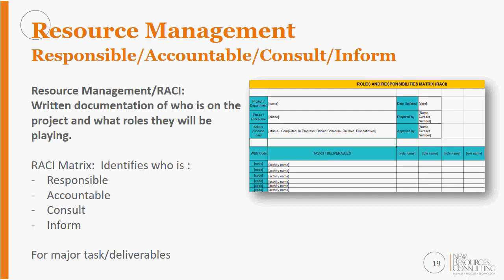Once you have that charter established and you understand what the scope is, it's really understanding who's going to be part of your team and what their areas of expertise are going to be. We will provide a RACI chart, or responsible, accountable, consult, and inform. Again, depending on the length and the complexity of your project, this can be as simple as a one-page Excel document with 5 or 6 key deliverables on it, and identifying who that responsible person is for each.